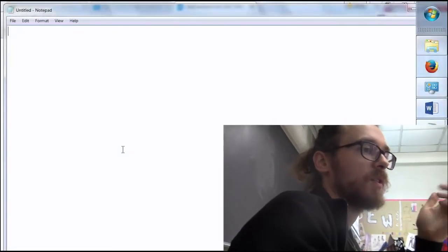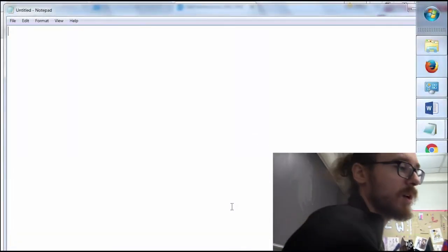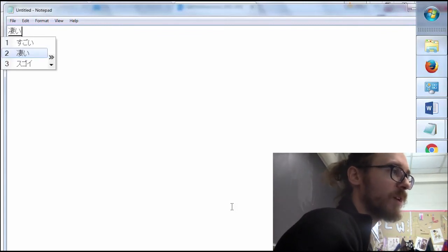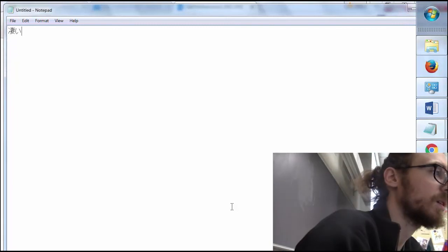Okay, good. So the nice thing about Notepad is it's a great tool because I can just come up with the kanji right away. Admittedly, I'm not the best at writing kanji by hand, but I can read it a lot. And I know if I'm making an error, like I'm picking the wrong one, so I can tell.